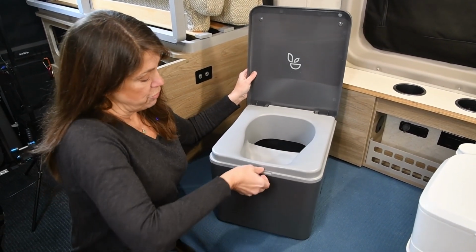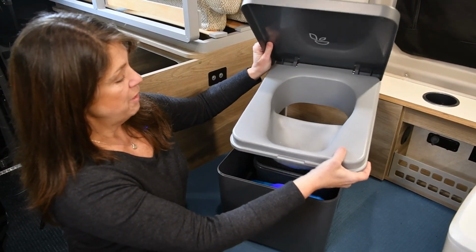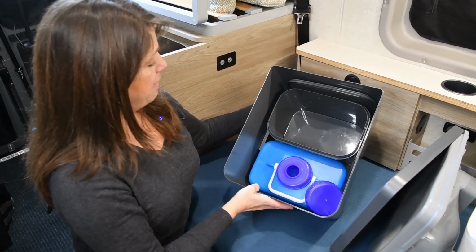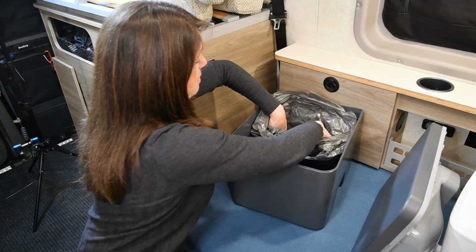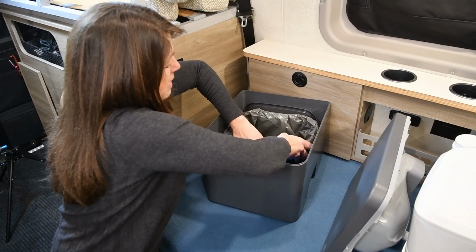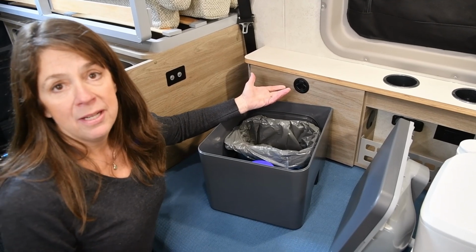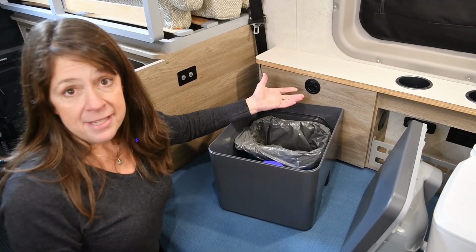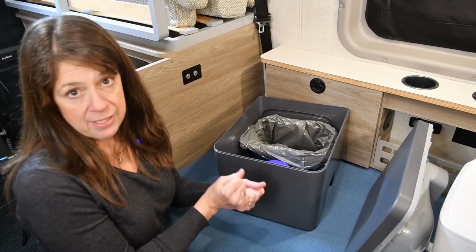I'm going to take the top off to show you how it looks. Like that, right? And so underneath, in this toilet, you have a bucket for the solid waste. Before use, you have this lining the back bucket. Really easy to install. And you put in about a cup of an absorbent material like kitty litter, peat moss, or sawdust, and that will help to dry out the solid waste and drastically reduce any smell.